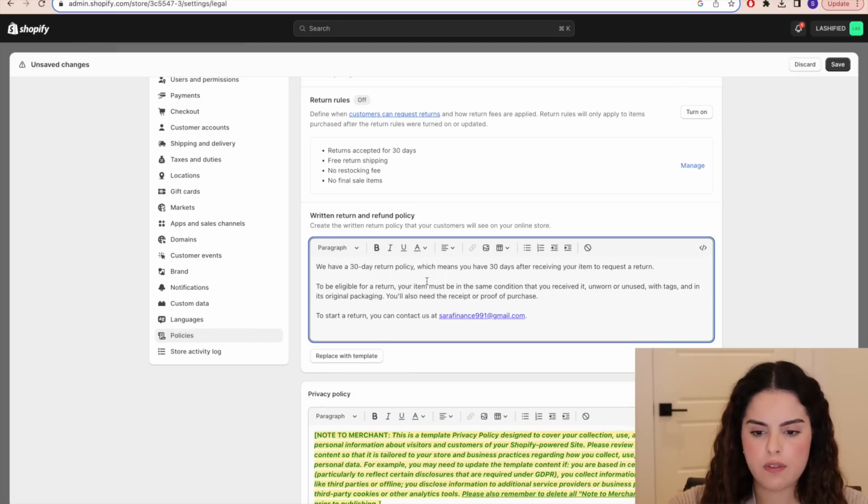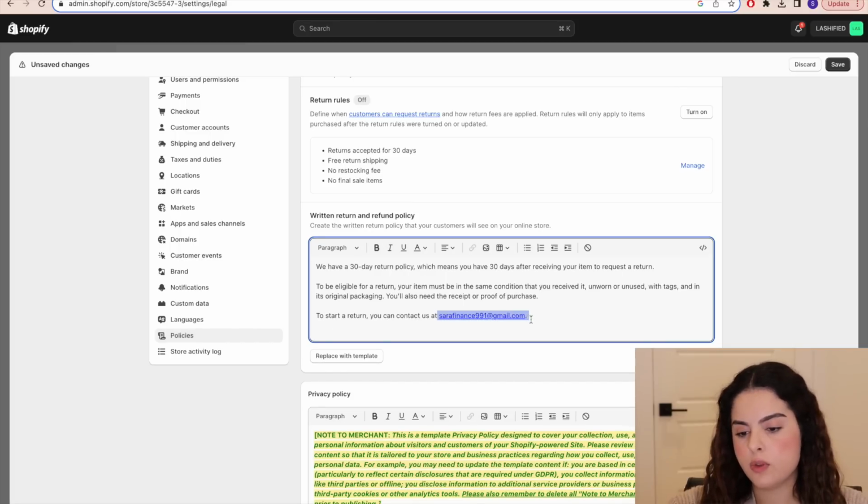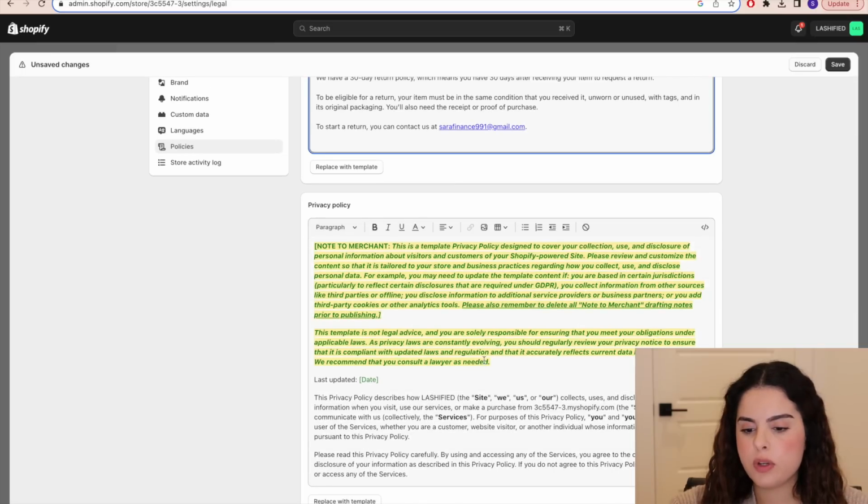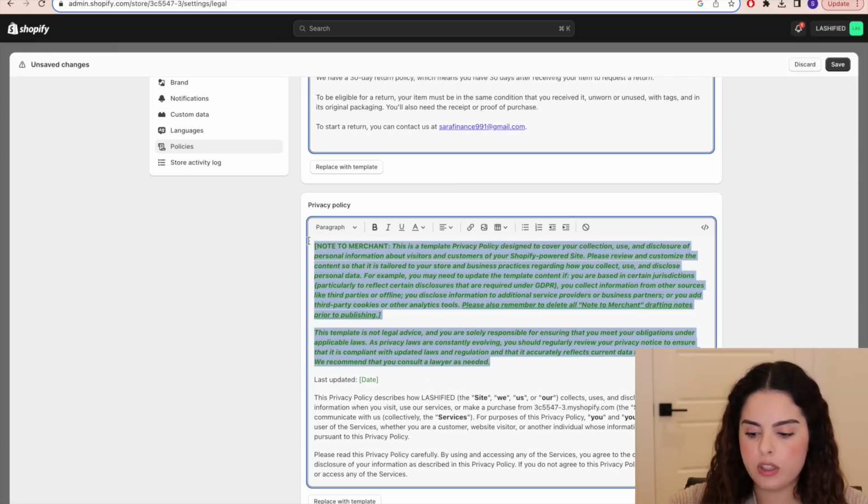It just says you have a 30-day return policy, and if they want to return, they can contact you at your email. Again, always just make sure the email is right. All right, now we're on the privacy policy. What you want to do here is just remove everything that's bolded here in the yellow.